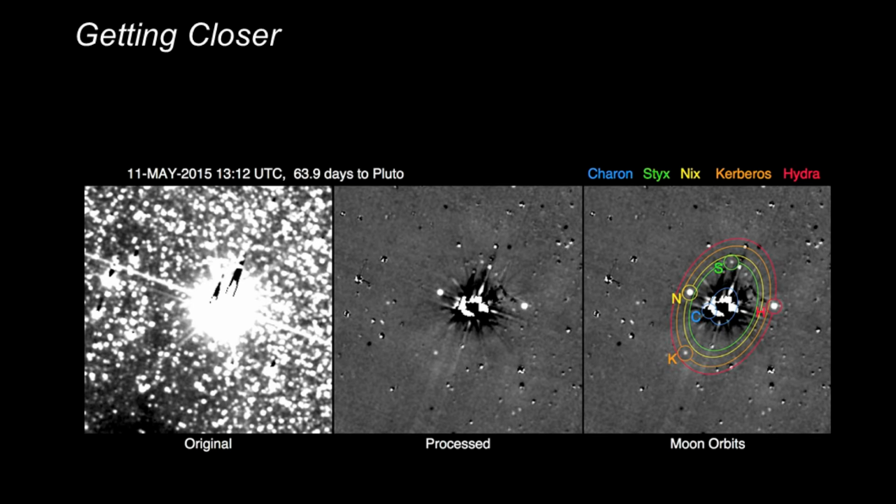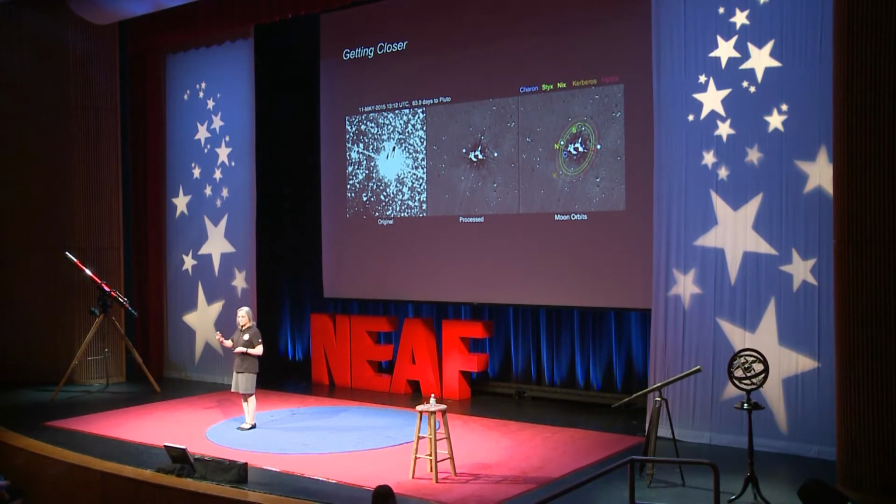And so we took pictures along our path just to see if we could see anything. The bright image is what the unprocessed image looks like when it comes down from the spacecraft. Then we have the processed image, and then the hazard team would overlay the known objects of the system and see if they could see anything different. So this is what their work looked like and what they were doing.